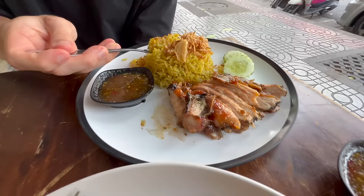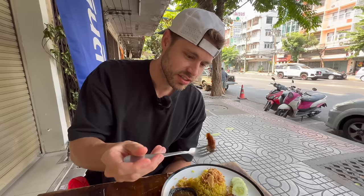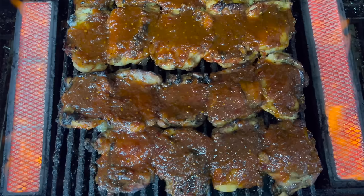Right, Max has already started on the grilled chicken. Looks nice. It looks like it's coated in a sauce as well, almost like a barbecue sauce. Dipping it with the barbecue sauce. I guess I was rude last place. I hit it with the sauce before even trying it plain, so I'll try this one plain.